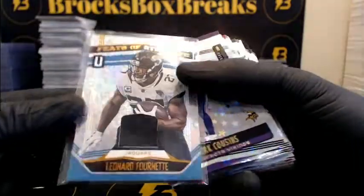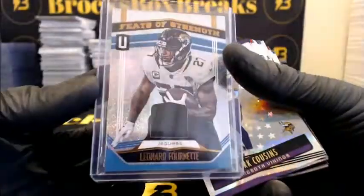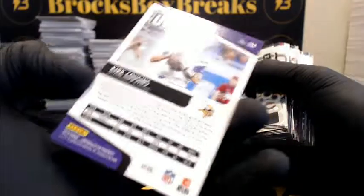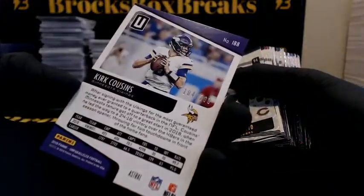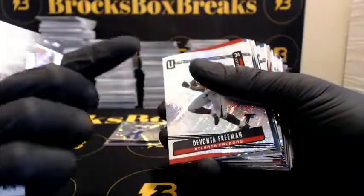Feats of Strength. Leonard Fournette to start us off, going out to the Jaguars. I do not see a numbering on this one. And I got to figure out what's numbered this year and what's not. So we got Stars to 200. Kirk Cousins for the Vikings. Floyd. The Bears.